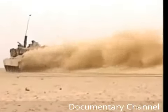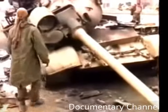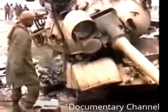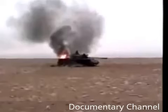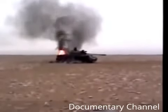Some of the most intense fighting in Kuwait came in the approaches to Kuwait City Airport. A tank battle broke out between Marine tanks and Iraqi armored units. The battle was as one-sided as the Army's tank battles, as is evident from this wreckage of the Iraqi tanks on the battlefield.